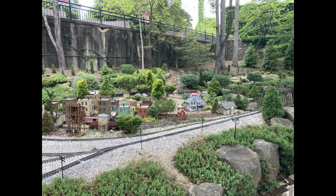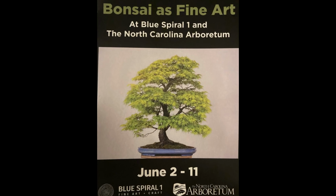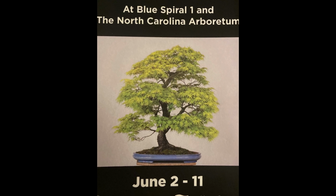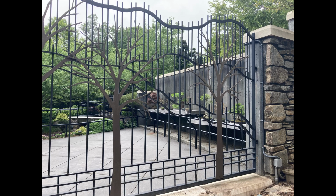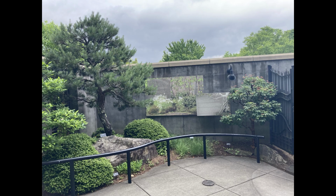But let's talk about the reason we're all here, bonsai trees. And they sure have some nice ones. So here's a couple of photos of the entrance and the approach to the bonsai area. As you can see, it's contemporary with lots of concrete walls.